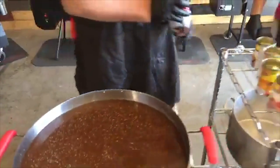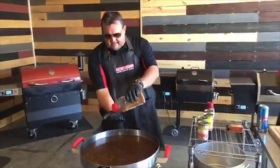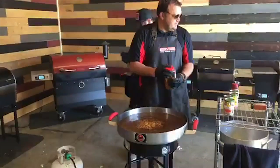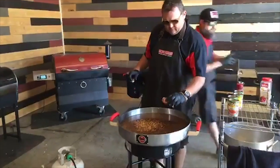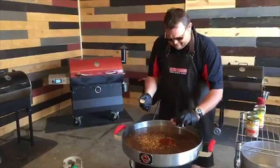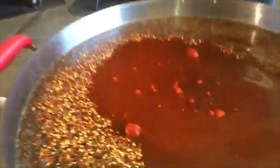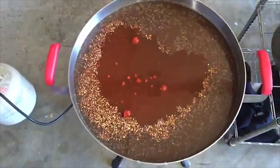We're gonna do 2 tablespoons of beef base. That's real salty, to bring some salt in. We're gonna do 2 tablespoons of red pepper flake. 1, 2. We're gonna do 2 tablespoons of cayenne pepper. 1, 2. We're gonna do 2 tablespoons of Greek seasoning.